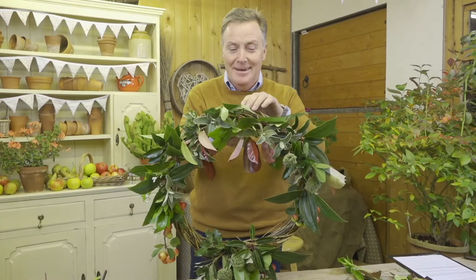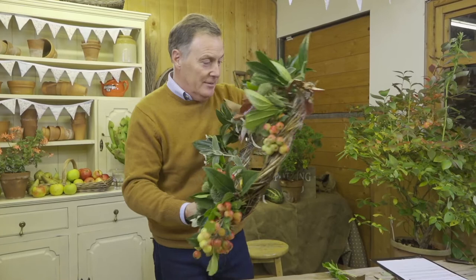So yes, it's just to bring a bit of autumn joy to the house so that we can enjoy it. So there you go, have a go with a little autumn wreath. You can play around with it to your heart's content.